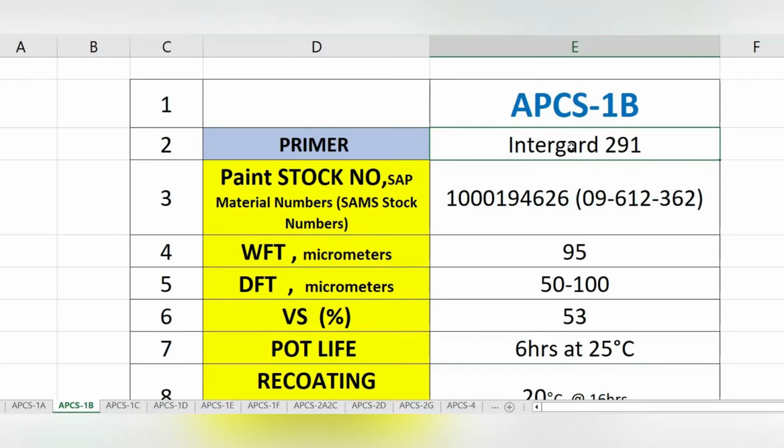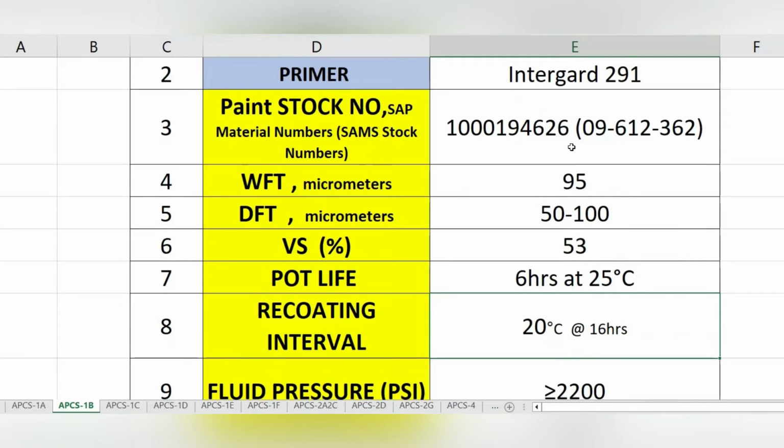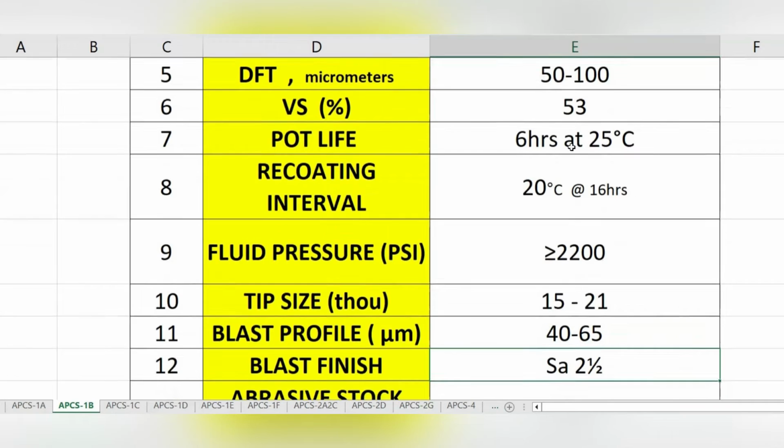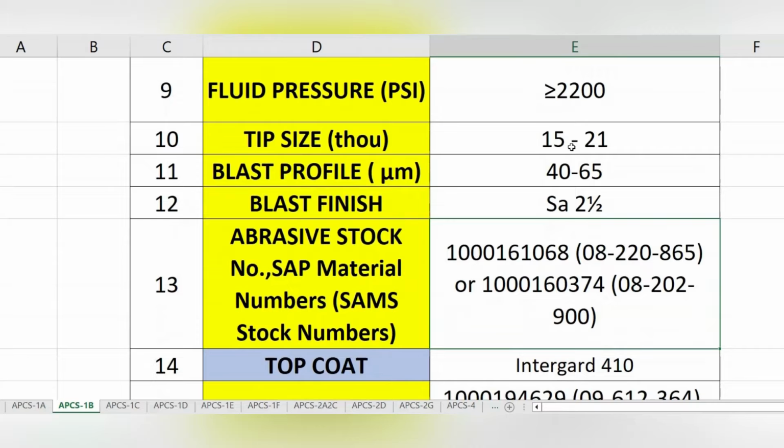The paint product for APCS 1B as primer is Interguard 291. WFT 95 micron to get a DFT of 50 to 100 micron. Volume solid 53%. Pot life 6 hours at 25 degrees Celsius. Recoating interval for Interguard 291 at 20 degrees is 16 hours. Fluid pressure greater than or equal to 2200. Tip size 15 to 21 thou.